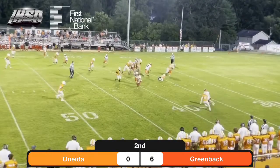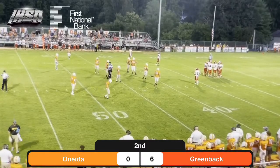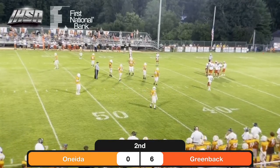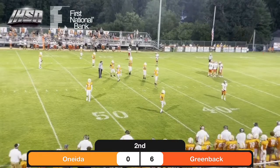Snap. Now he's looking left, and it's going to be incomplete. Connor James kind of. Yeah, he did, and good play by Tate West, but he got hammered by the quarterback. Good play by Tate West. Lorenzo as well. He was back there. That was tight coverage. It was. Wasn't it? It really was. There with him. Good job.